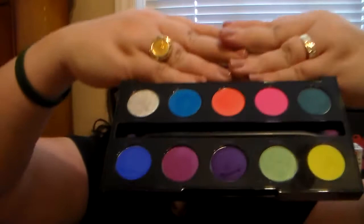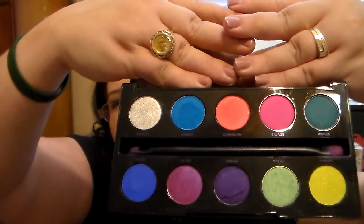And then we have the Urban Decay Electric palette that my awesome YouTube sister Zoe sent me. I think she got this for me, when was it? Was that beginning of this year? It's really beautiful. I love these colors. I don't use these colors a lot, but it's good to have in your collection when you do want to just do like a really bold eye look.